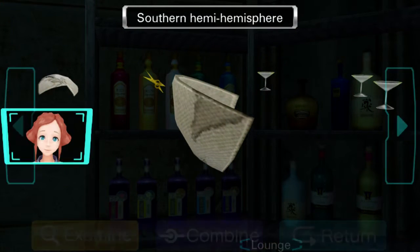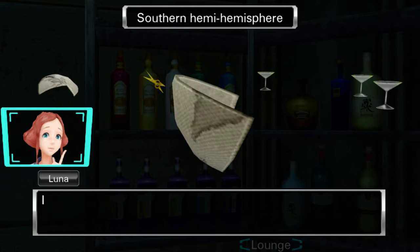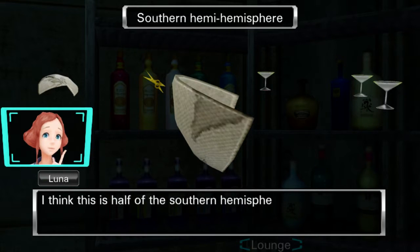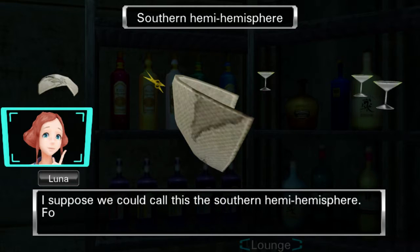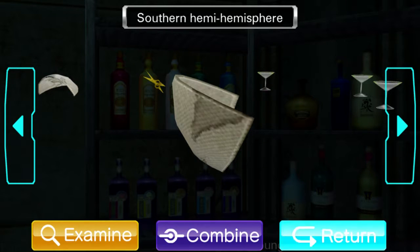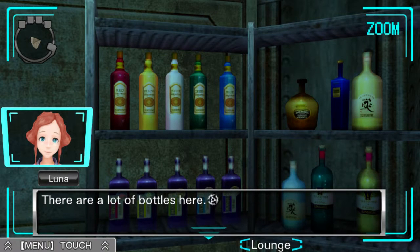Southern Hemisphere. This looks like the southern tip of South America. Do you think this is a model of the Earth? I think this is half of the Southern Hemisphere. I suppose we could call this the Southern Hemisphere, for now, at least. You guys are terrible at this. There are a lot of bottles here. Is that Jack Daniels? That looks like it's supposed to be Jack Daniels. The logo, at least.